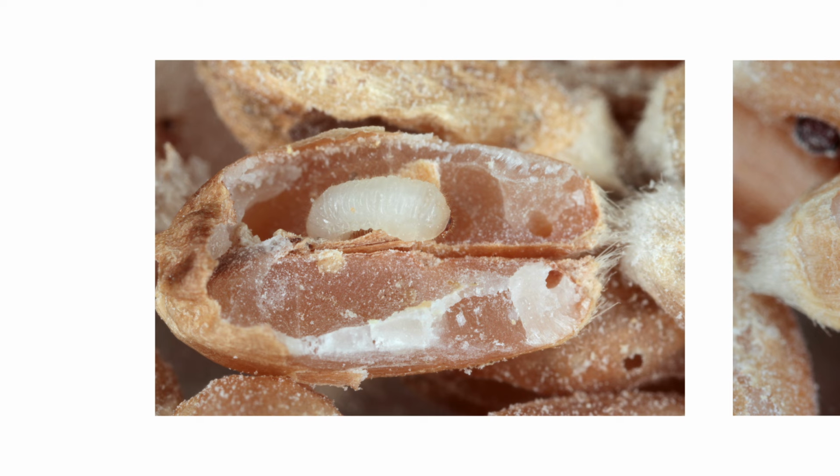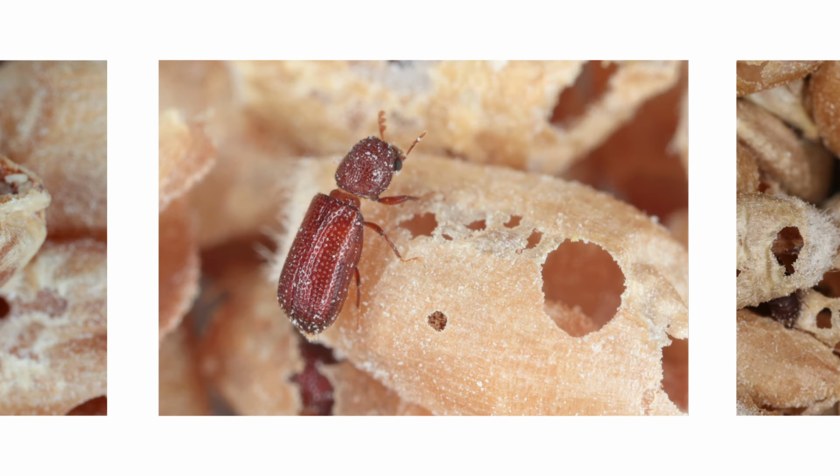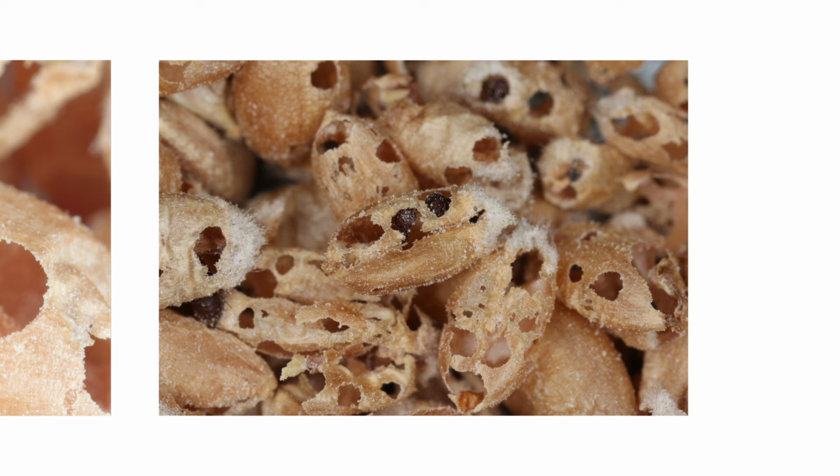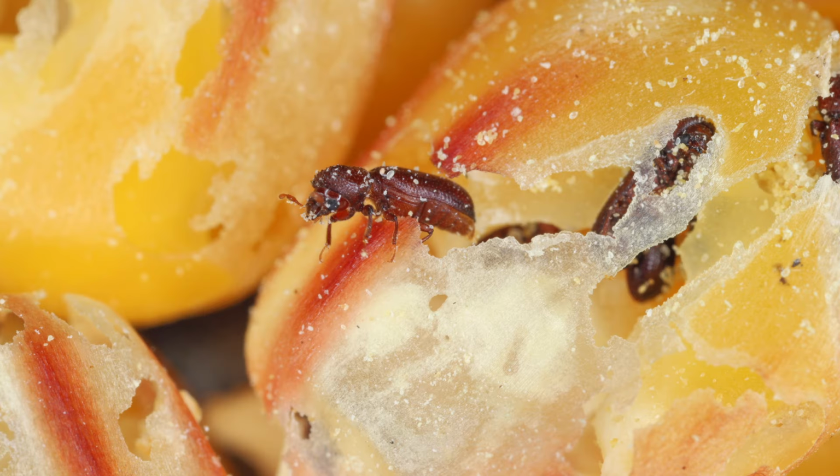When inspecting for lesser grain borers, look for signs of their activity. The larvae burrow into grains and pupate within. Once they've become adults, they create exit holes and emerge. Grains can become completely hollowed out husks with numerous entrance and exit holes. The adult grain borers will leave behind a dust-like substance from their feeding activity, and infested grains will also exude an unpleasant odor.